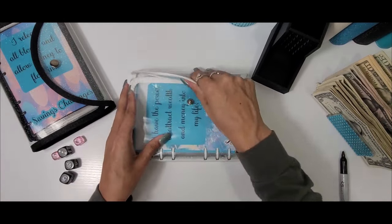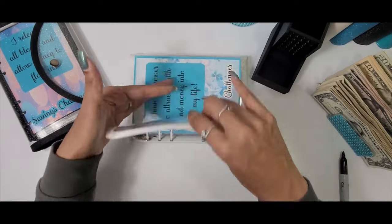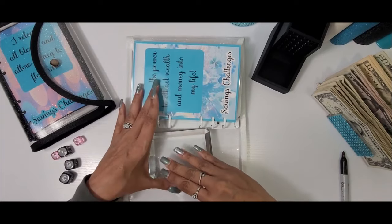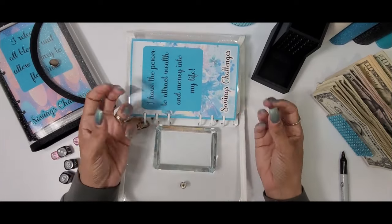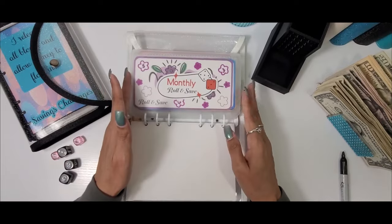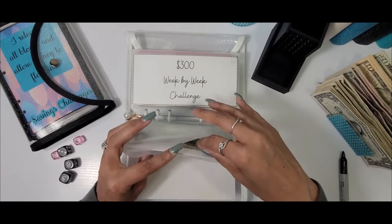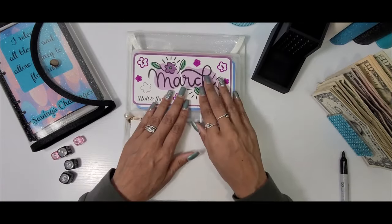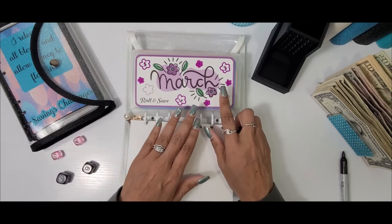Next, guys, we are going to move into my Little Boss Savings Challenge. And with this binder, guys, this houses all of my savings challenges that once I'm done completing the challenge, it's $100 or less. The very first one we are going to do is the Monthly Roll and Save Challenge. And let's see. We have two sections to go, so let's go ahead and roll the die to see what we get.